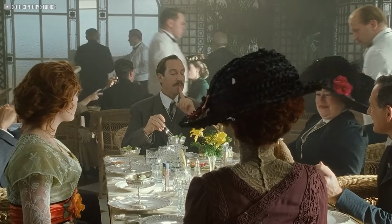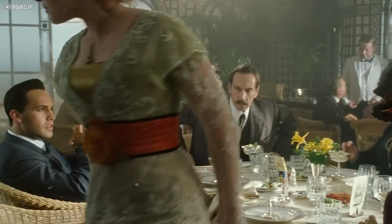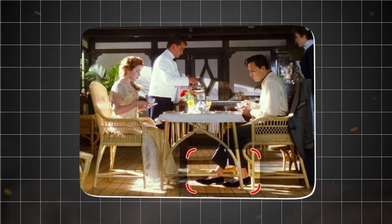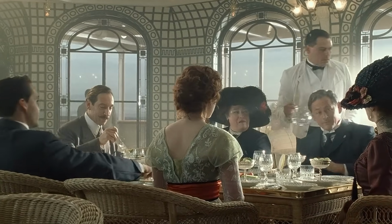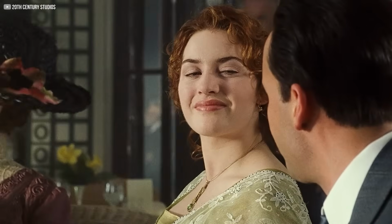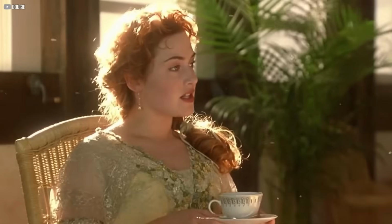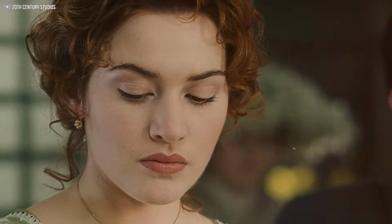There's a clever little moment in the first-class dining room where Rose throws some serious shade while making a reference to Sigmund Freud. While dining with her uptight mother, her arrogant fiancé, Cal, and a few of the ship's elites, the conversation turns to the Titanic's name. Ismay proudly says it was chosen to represent size and strength. That's when Rose cuts in and asks him if he knows of Sigmund Freud, adding that his ideas about the male preoccupation with size might be of particular interest to him.